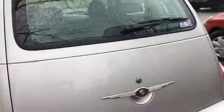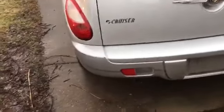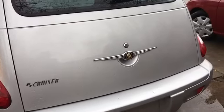Just the design in the back is just so horrible. Every time I'm behind one of these things, I want to take my old Cadillac and just ram it along, make it move. It just looks like it's going so slow.